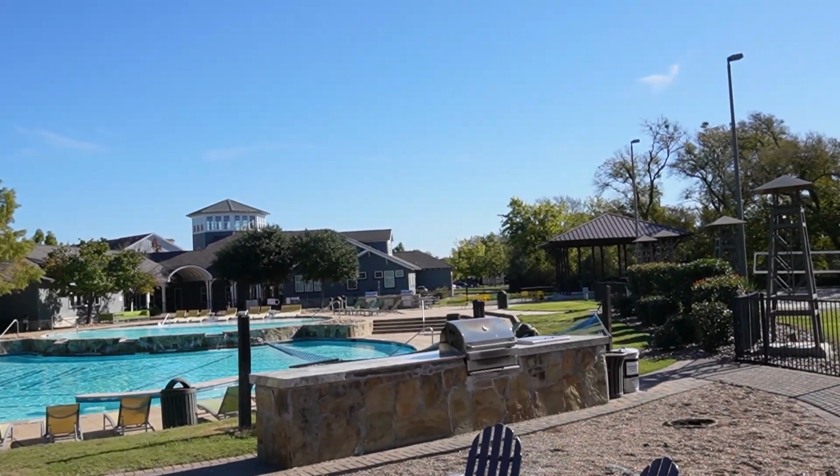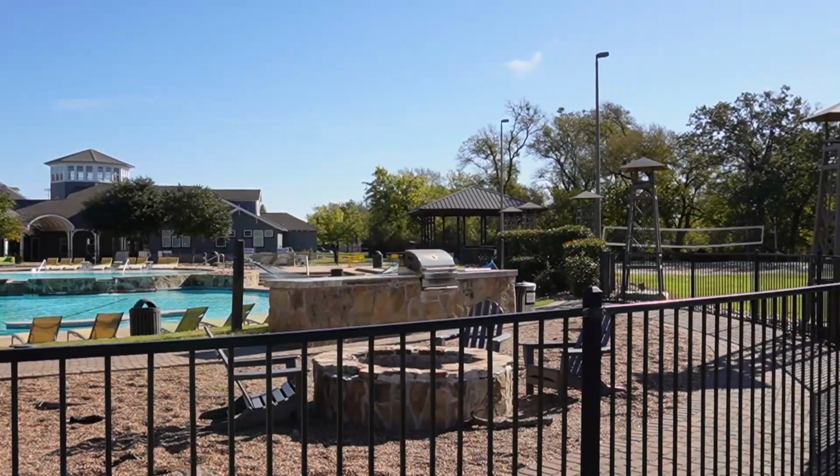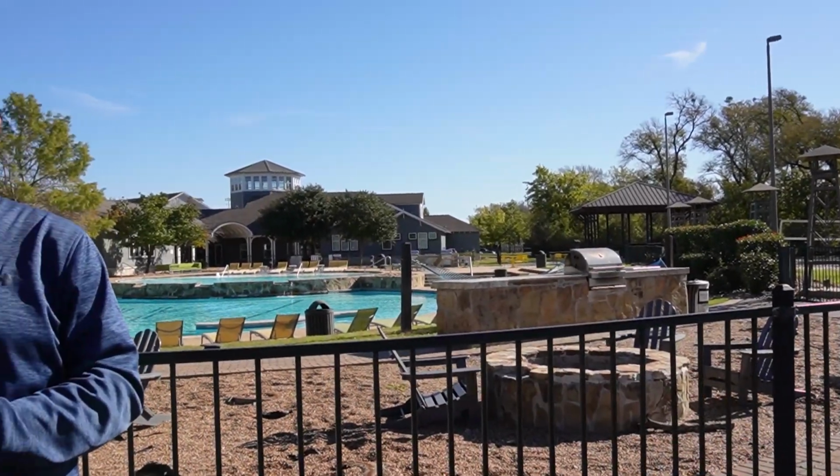Nice place to relax. We've got the volleyball court over here. Got a little pavilion back there, and they've even created their own little amphitheater for performances and things like that. So it's a great option for living.